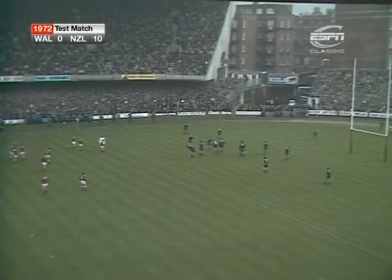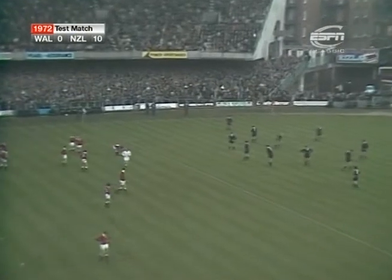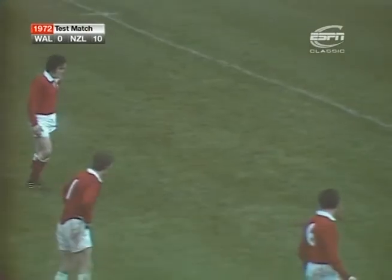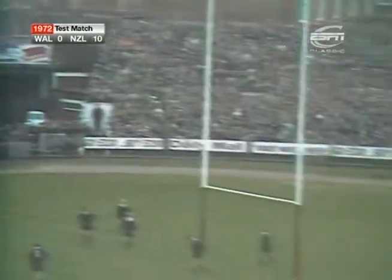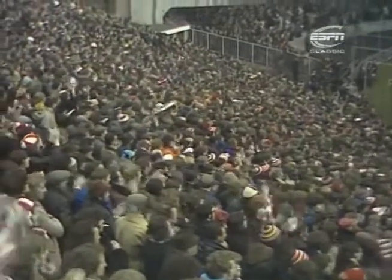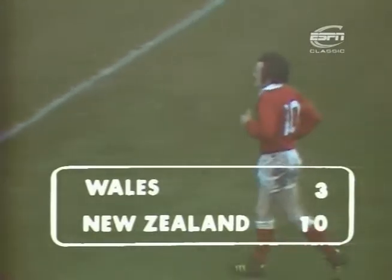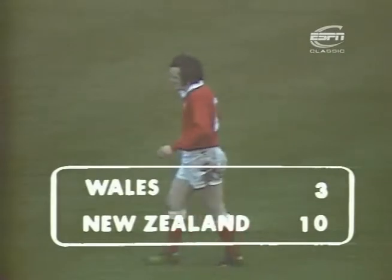Of course, it's a tremendous burden for Phil Bennett to take over the goal kicking from Barry John, who put over so many vital and valuable goals for Wales. 90 points he scored in internationals for Wales. And here's Phil Bennett with the penalty attempt. Well, nothing could do Phil Bennett more good, I think, than getting that penalty over. It cuts the deficit to 10 points to 3. About 18 minutes to go to half-time.